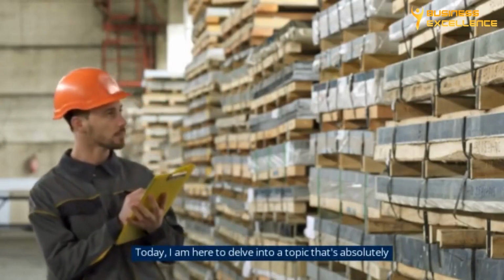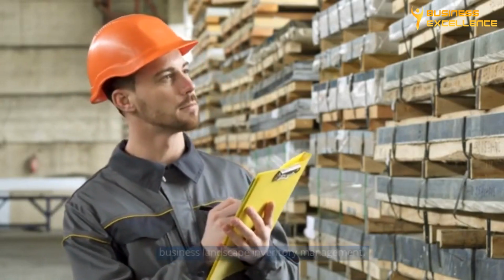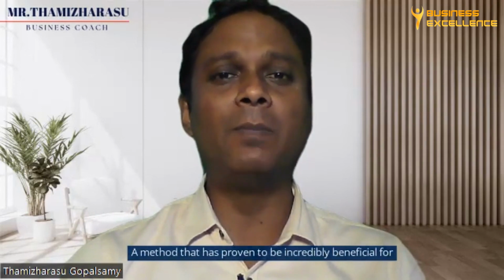Today I am here to delve into a topic that's absolutely crucial in the business landscape, inventory management. We are focusing on a particular system known as the Perpetual Inventory System, a method that has proven to be incredibly beneficial for businesses of all sizes.